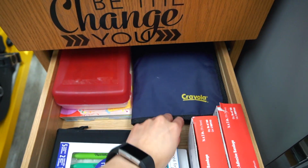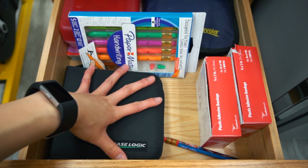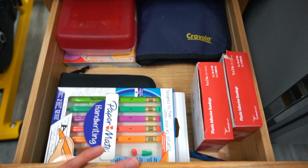And then here I just have more Mr. Sketch markers and some Band-Aids and my Wildboard prizes, which I will show you guys later on what these are about. And this is just one of the prizes that go with it.